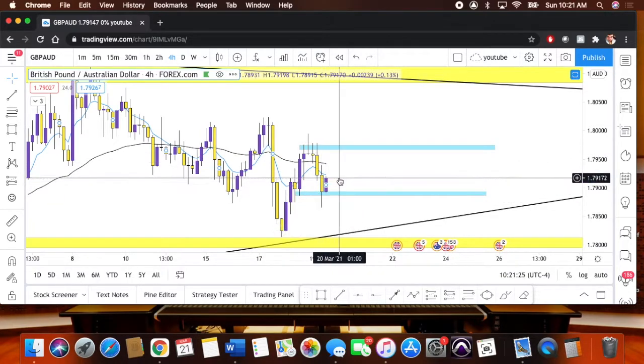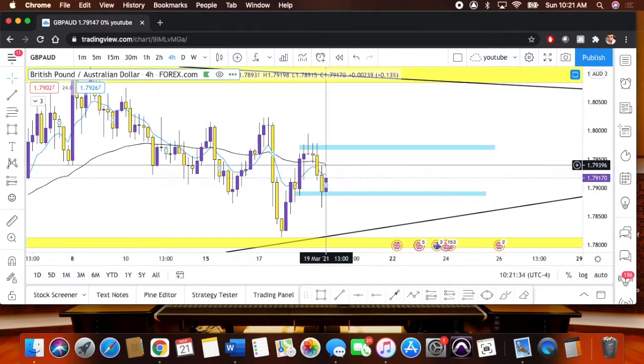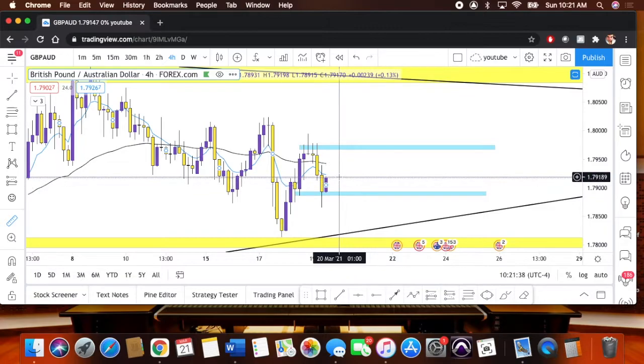So what we're going to want to see is the next 4 hour candle to either break this high, and then we'll probably be wanting to fill this wick, and this ruler tool over here will show you the range. It's always important to measure your ranges to see if it's worth taking the trade.